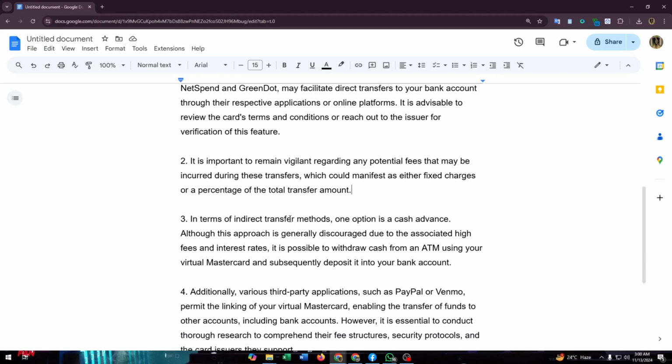In terms of indirect transfer methods, one option is a cash advance. This is called cash advance. Also, this approach is generally discouraged due to the associated high fees and interest rates. It is possible to withdraw cash from an ATM using your virtual MasterCard and subsequently deposit it into your bank account.